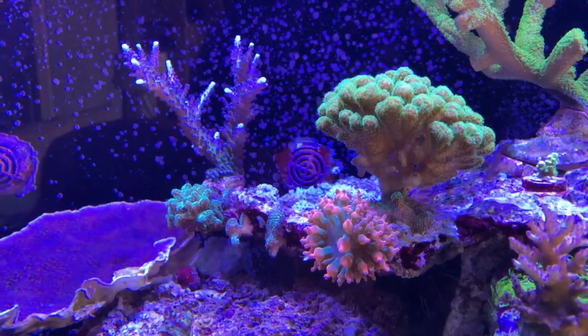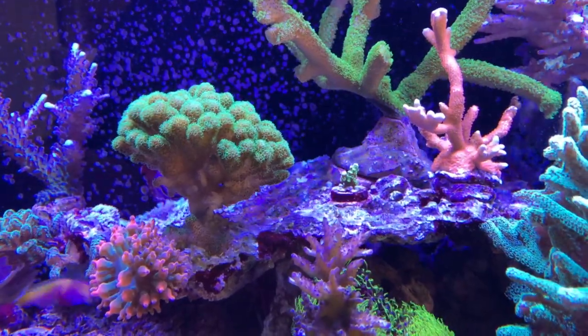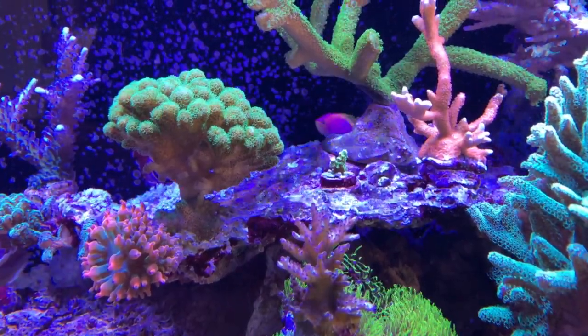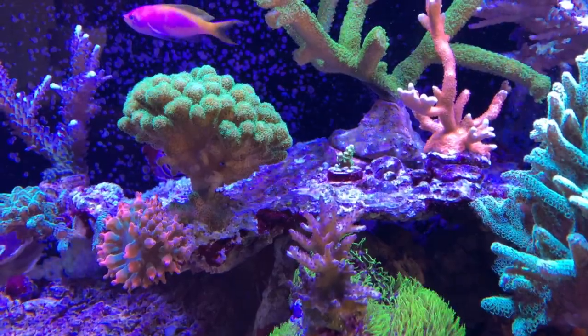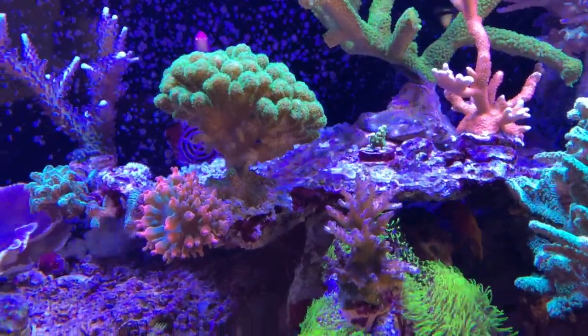I've got a Cali tort in the background, and then this little tiny frag right in the middle. You can see it, I believe, if you have a microscope. That is my prized Walt Disney. All it did was deplete my bank account, and it hasn't done anything since it was placed there. So maybe at some point it will start to grow.